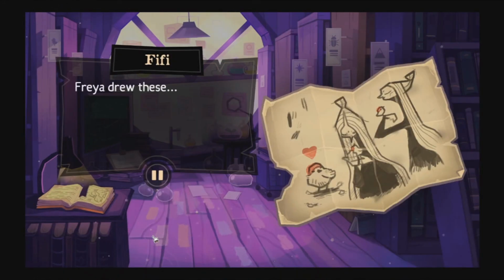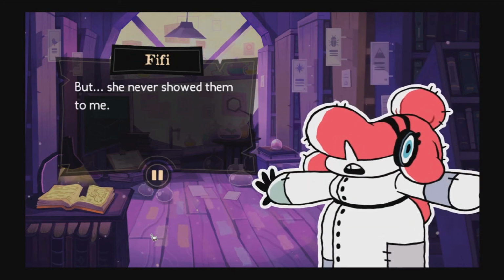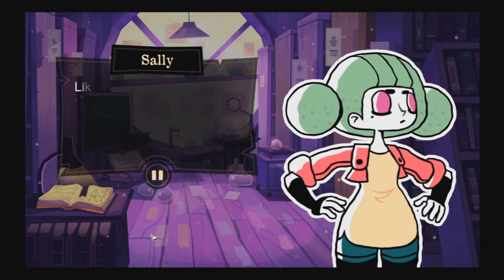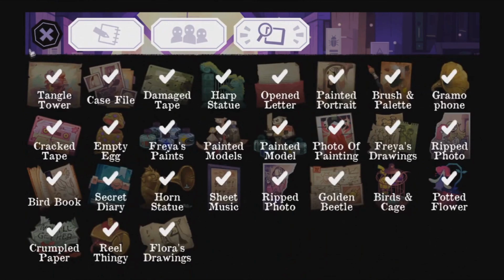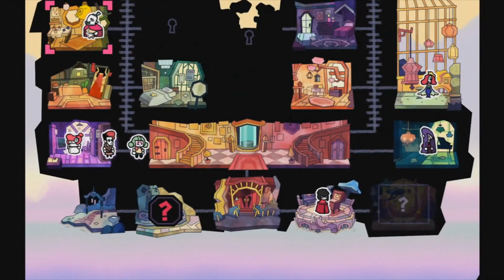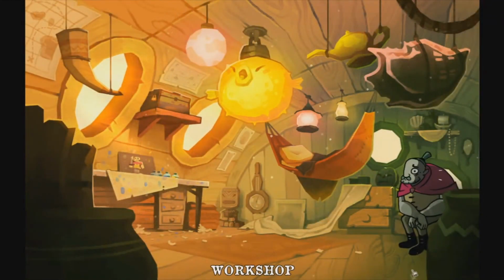Freya drew these? Yeah, I think so. There's a note on the back, but she never showed them to me. Well, I think it was a gift for your mother. Like a private thing between Freya and Flora. She seems heartbroken almost from that. Or at least weirded out. Also, I forgot about Poppy, so I'll have to talk to her about it too.